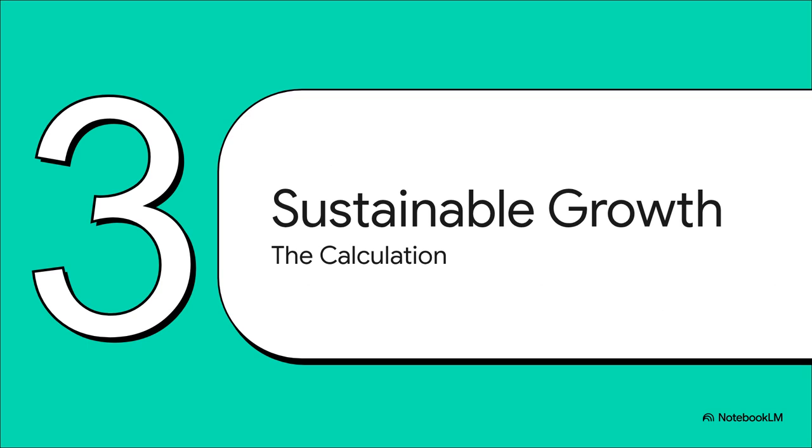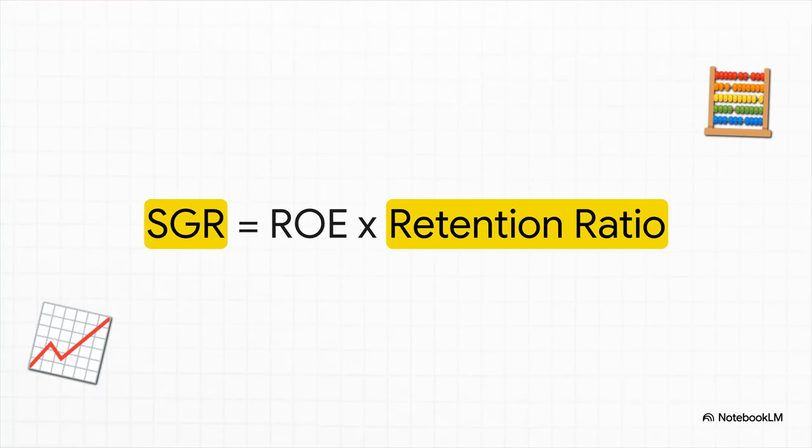Okay, the moment of truth. We have our two key ingredients. We've got the power of the profit engine, our ROE, and we've got the fuel we're putting back into it, our retention ratio. Let's put them together and calculate the SGR. And you know what? The formula is so simple, it's beautiful. Your sustainable growth rate is just your return on equity multiplied by your retention ratio. That's it. It connects how profitable you are directly to how fast you can grow.